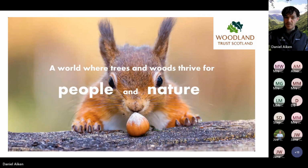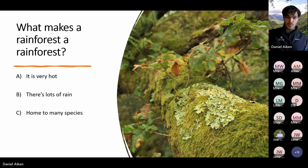So I'm going to start with a question. What makes a rainforest a rainforest? Okay, is it A, somewhere that's very hot? Does it have to be a forest that's hot? Is it B, that there's lots of rain? Or is it C, that it's home to many species? So if you could chat in your class, tell your teacher.